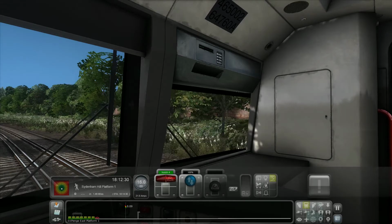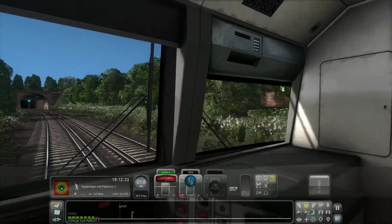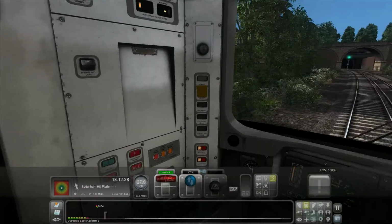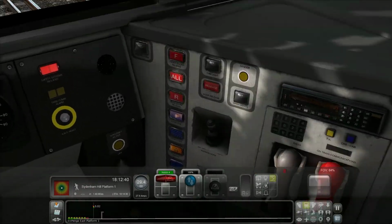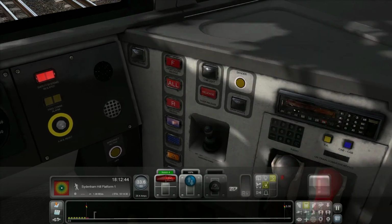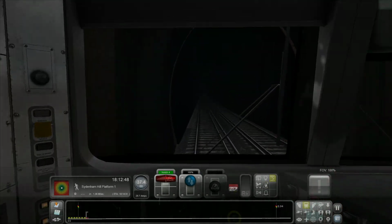Functioning brake hold, which applies step 1. We did that. Sander button, we said we were going to look at that. So, where's the sander button in the cab? It didn't work. Weird.